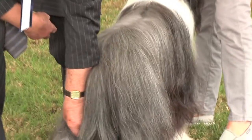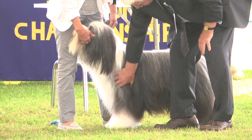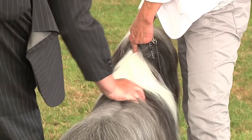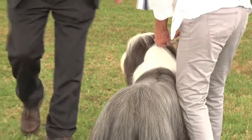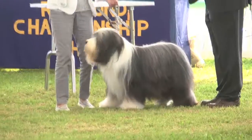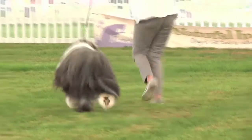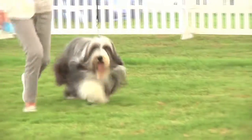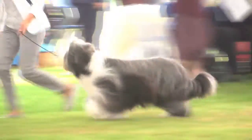One of Britain's oldest breeds, Beardies as they're often called, are believed to have originated with the Komondor in Central Europe, but were used to herd animals in Scotland for so long they became known as the Highland Collie. Later, the name was changed to Bearded Collie, since they have long facial hair, unlike other collies. This is the Bearded Collie, 2672.